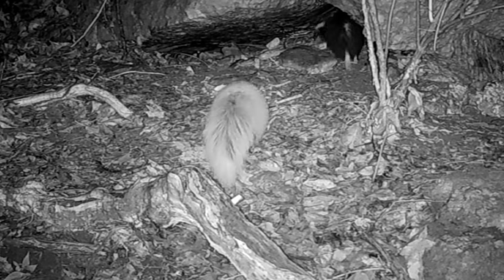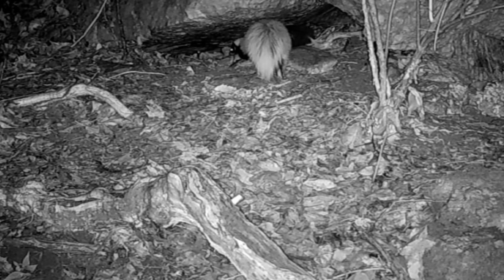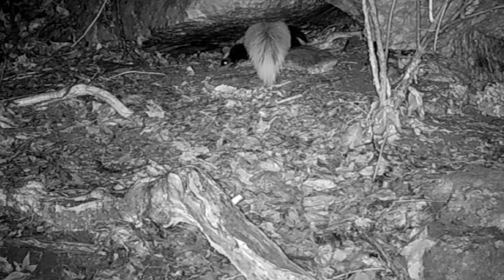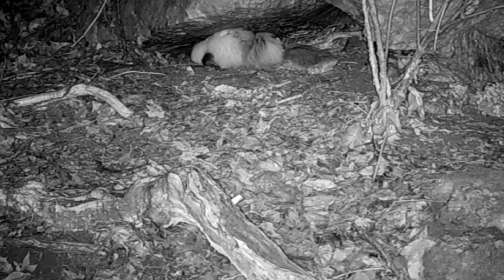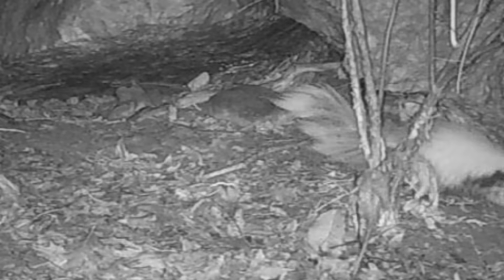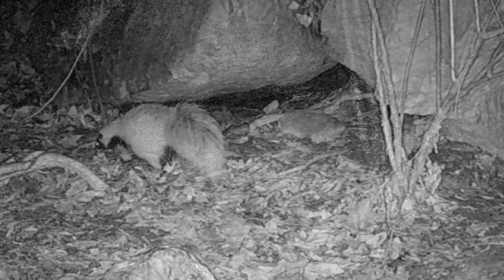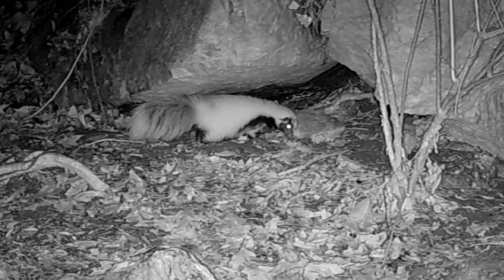And there the skunks come in. There's Snowball. That is almost a white skunk. Beautiful skunk. See how it got its name Snowball? That's the original Snowball. Beautiful skunk. Now, I don't know if it's a male or female.